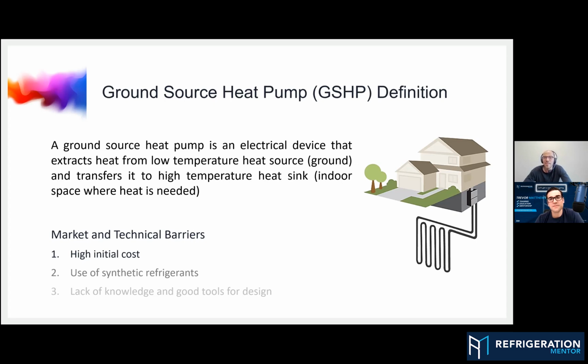The main barriers are high initial cost, of course, and for heat pumps, the use of synthetic refrigerants, which could be not good for our environment. The other barrier we see these days is lack of knowledge and good design tools, because we tend to either oversize the system, which creates even more initial cost, or, to make it more affordable, we tend to undersize the ground heat exchanger, which is not good either, because the operational cost would be significant, and sometimes the system doesn't work in peak conditions.